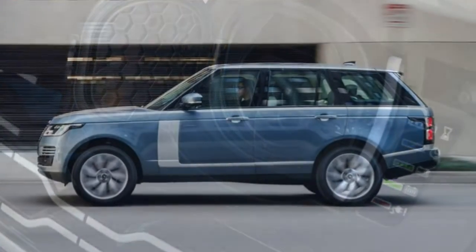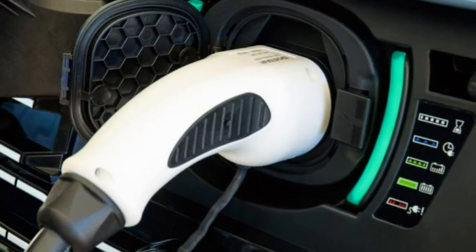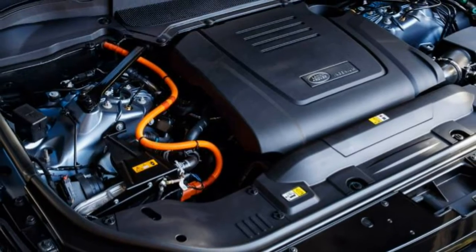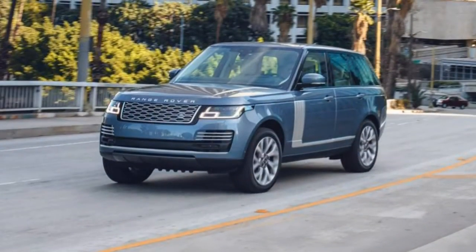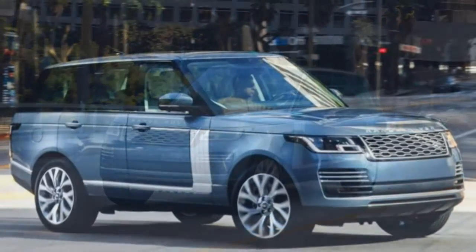Cargo space. The storage well behind the third row is useful for grocery bags. Those third row seats aren't power operated, but the strap and handle system is easy enough to use. Max capacity is above average at 155.8 cubic feet. The second row seats are bulky and difficult to remove.